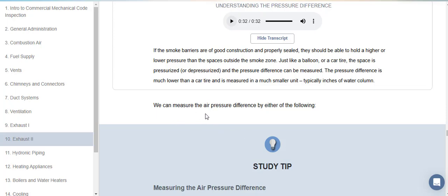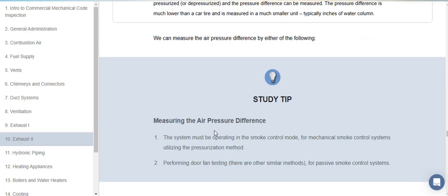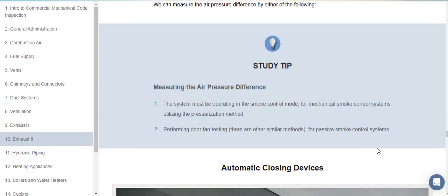We can measure the air pressure difference by either of the following. Study tip: measuring the air pressure difference. The system must be operating in the smoke control mode. Number 1, for a mechanical smoke control system, utilizing the pressurization method. Number 2, performing door fan testing. There are other similar methods for a passive smoke control system.